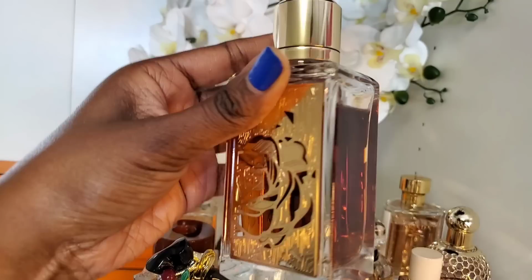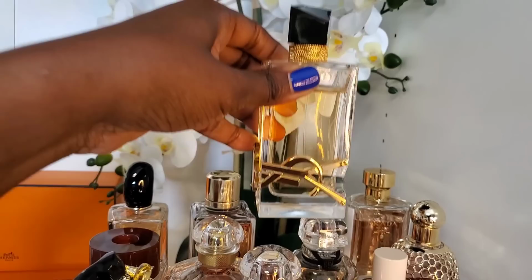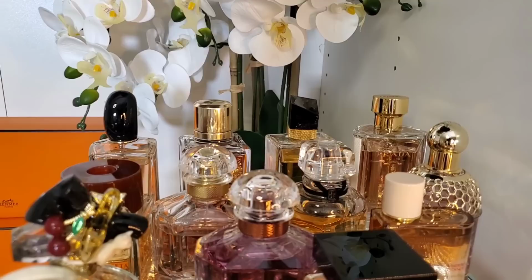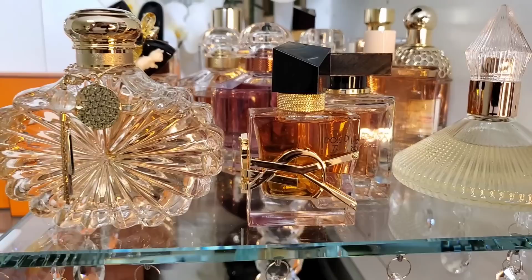Next to Oud Bouquet, we have YSL Libre, the original. And guys, I got this fragrance when it first came out because look at the bottle. Just look at this bottle. It's gorgeous. I needed this bottle. I love YSL, and I do love this fragrance. This fragrance doesn't get a lot of love here on YouTube, but to me, it's a beautiful scent. It smells of niche quality. It smells like money, and I love it, and I'll always have it. Although I recently purchased the Intense, I still love the original.